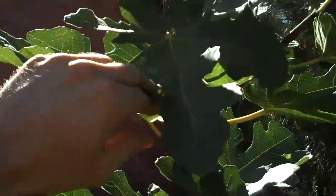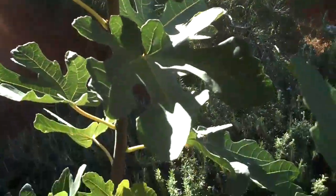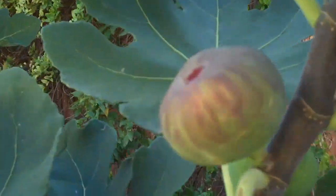The fig wasps are finding their way here. But we're expecting a freeze here in the next few days, so I'm not too sure if they're going to make it. But I had a couple questions from people about how I'm keeping these fig trees happy through the winter. And you can see this one, gorgeous brown turkey.